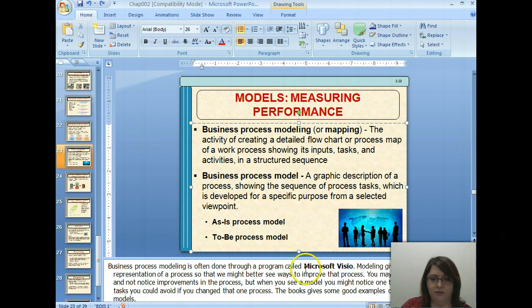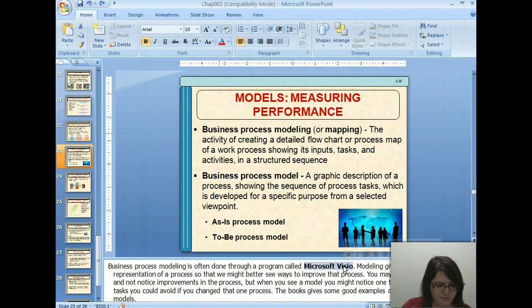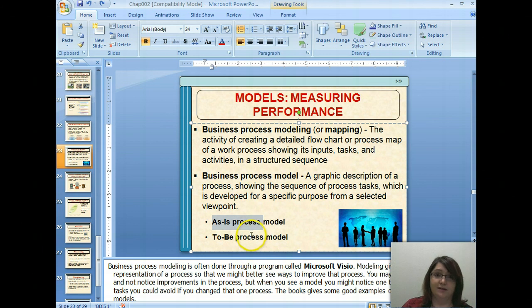One program you can use to model processes is Visio. It's probably the most popular kind. It's actually very useful. It has all the little images and you can draw arrows between them, and it's quite a neat little program. And then as-is models are models that just show the business process as it is now, and to-be models show it with the changes you propose.